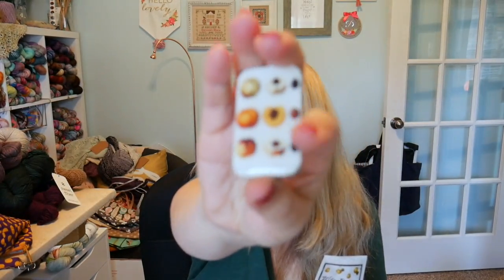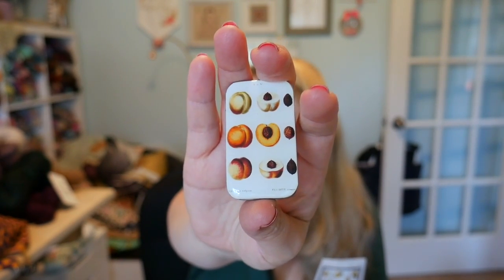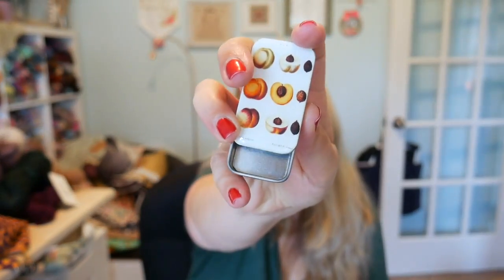This was the sweetest, oh my gosh, the sweetest booth. And it's all these handmade resin tins for holding stitch markers and various things. This one had peaches, which I just love all things peach scented. I love peaches. I love them. So she had the peaches, and I thought, well, duh. And it's this cute little tin to put anything in, but stitch markers, of course. And then I bought 2 sets.